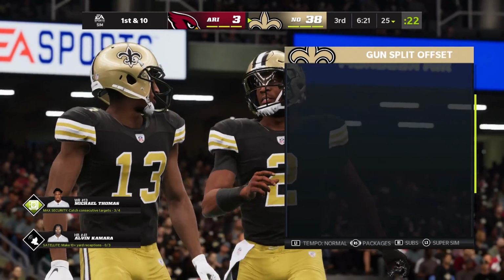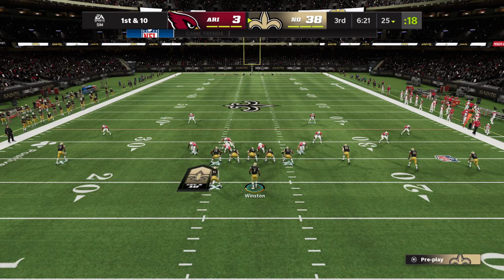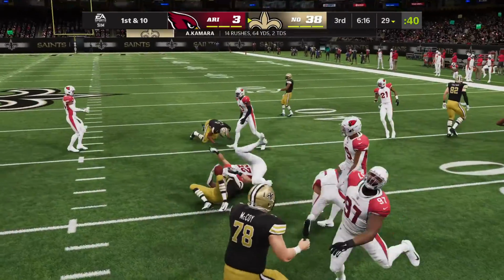Back out onto the field now comes the New Orleans offense. They've really distanced themselves. They have put the pedal to the metal, I guess, so to speak. So definitely have them in the rearview mirror, don't they? I mean, you're exactly right.